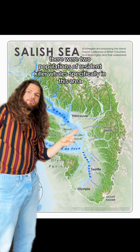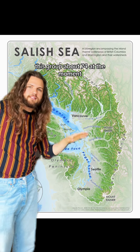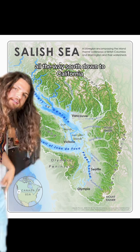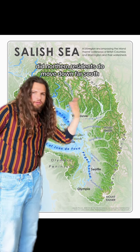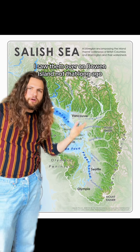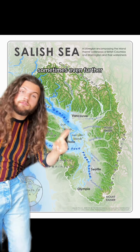That being said, there are two populations of resident killer whales specifically in this area. There are southern residents. There's a group of about 74 at the moment. They usually hang from about halfway through Vancouver Island all the way south down to California. And the northern residents usually hang from about halfway up Vancouver Island north. That being said, the northern residents do move down far south. I saw them over on Bowen Island not that long ago. I think it was a month or two. And the southern residents will make their way all the way up to Campbell River, sometimes even further.